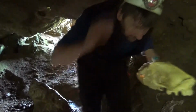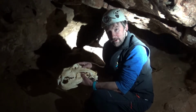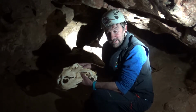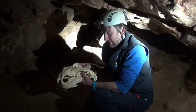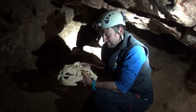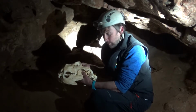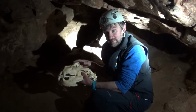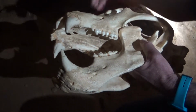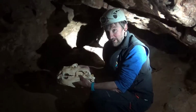So this is a replica of the actual skull that was found here of a polar bear. The bear bones were found in 1927, and it was only fairly recently that they looked at these bones and identified them. They thought they were brown bear, and this turns out actually it's a polar bear. It's the only polar bear that, as far as I know, has ever been found in Britain. DNA is showing it to be 18,870 years old. So it's a fair age.